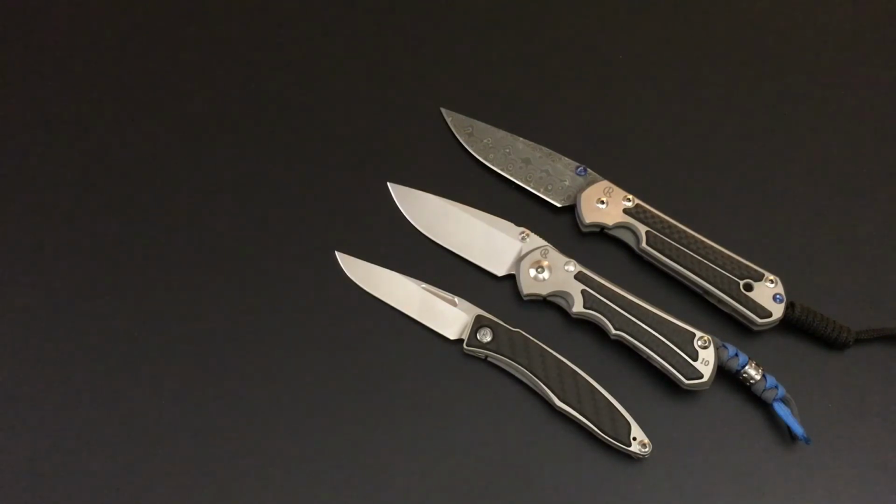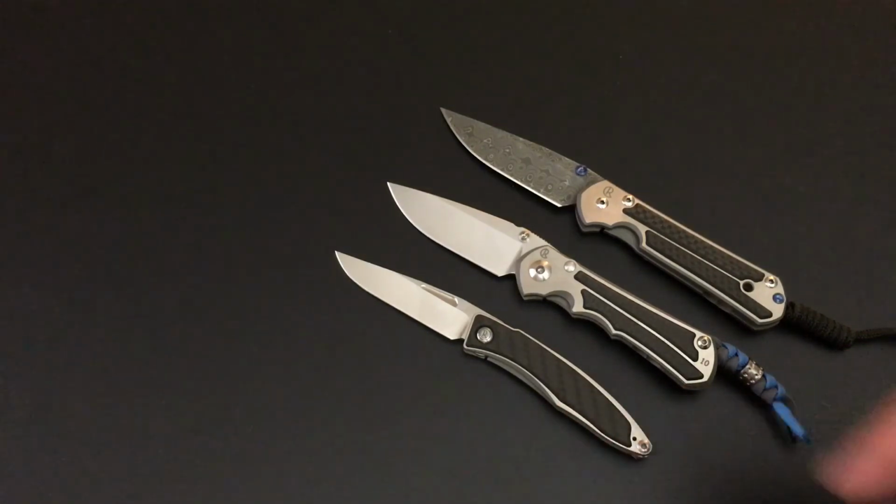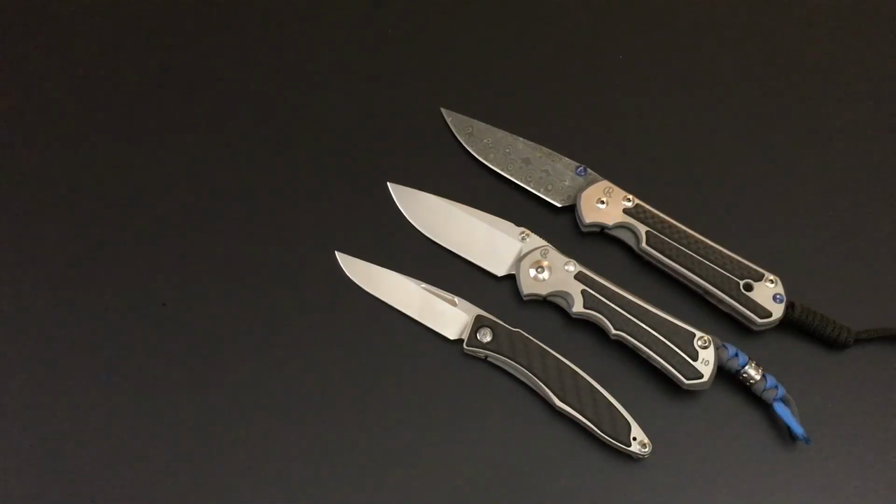I don't know if it's his ex-wife or the person who owns it now, and his son owns the company now. They send it out to you, and they even signed the box, the Chris Reeve box that it came in, which was nice. So that's a very special, unexpected release, and I was so happy to catch that. And all of these are part of that group of knives and part of my collection of those knives. I'm just happy to have them.